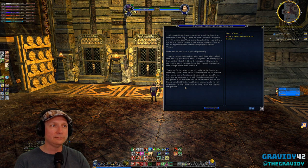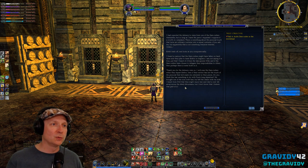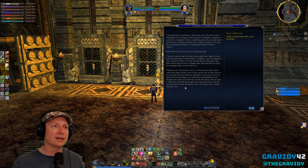Unless... Urfith trails off and looks at you conspiratorially. I heard a rumor that the gem cutters might have fallen on hard times and they plan to leave Erebor in disgrace. I'm not saying it is true, just that I have heard of it from the tale spinner Keel. And if the gem cutters have chosen to delegate their responsibilities to others, then perhaps there is some truth in it. Thank you for the delivery, even so. I will miss the gem cutters when they depart Erebor, even if their service has lost the touch of the personal that first made me interested in their pieces.